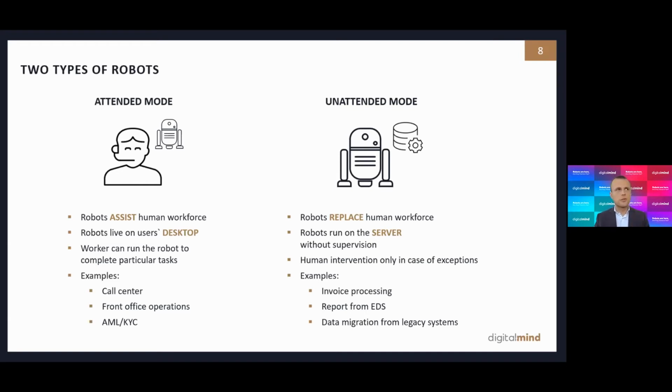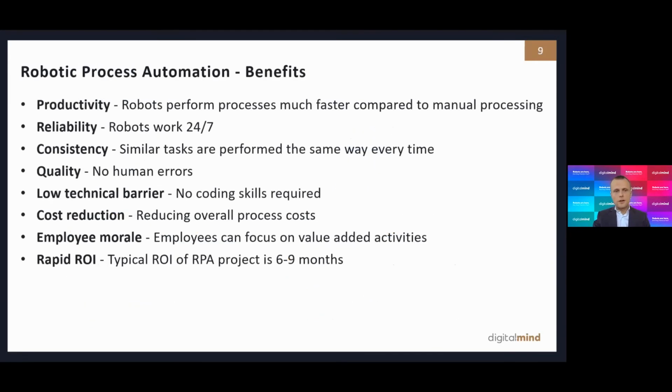So you're calling out your attended robot, and for a certain action, they can call out those robots that are living on the server. So they can in background run some huge reports and get the data out of your backend systems. So there are a lot of benefits when implementing RPA. I would like to point out only a few of those.